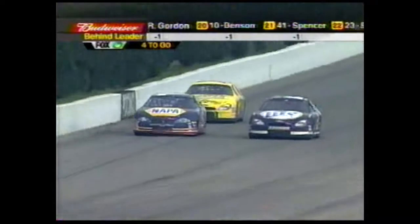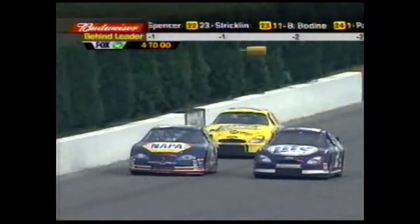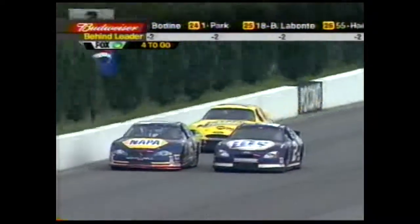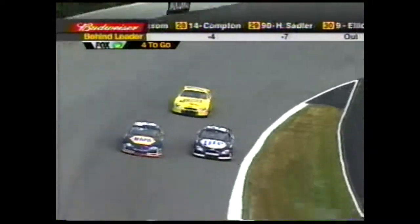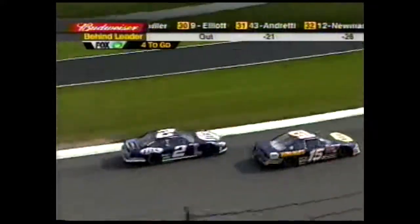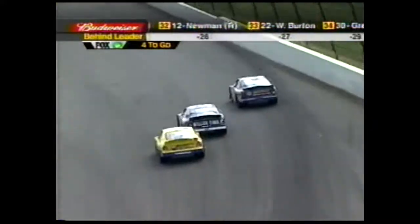Things change so quickly the last few laps of this race here at Pocono. Engine failures, people that make good calls on their pit stops. And the folks in the grandstand, they know nobody's left. That's right. And they're not sitting down. They're all standing up.